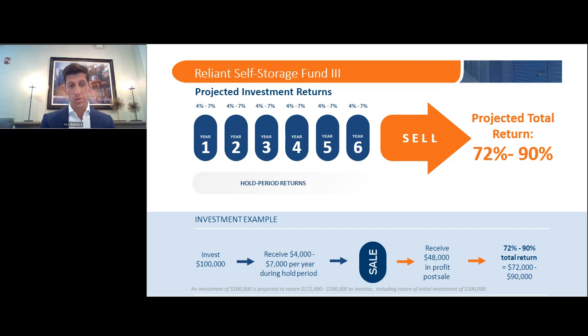So let me walk you through a specific example if $100,000 were to be invested in our fund. We expect to pay out between $4,000 and $7,000 per year during the hold period. And that's on a quarterly basis. So let's just say $1,000 a quarter. And while that's happening, we're hopefully building the value of these properties up. So as we build, the cash flows hopefully increase, from 4 to 5 to 6 to 7, as those value-add projects are executed on. And then we look for a liquidity event.